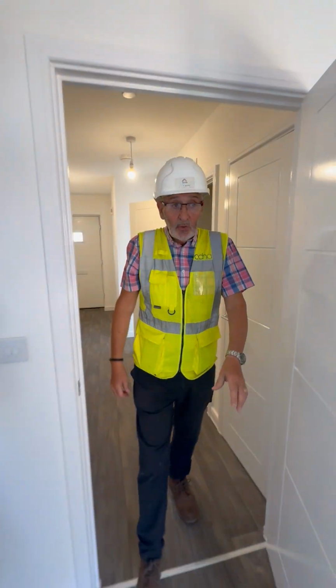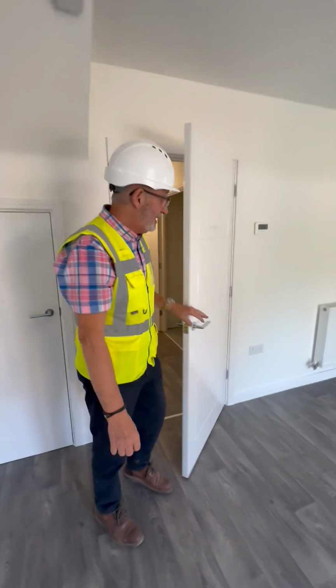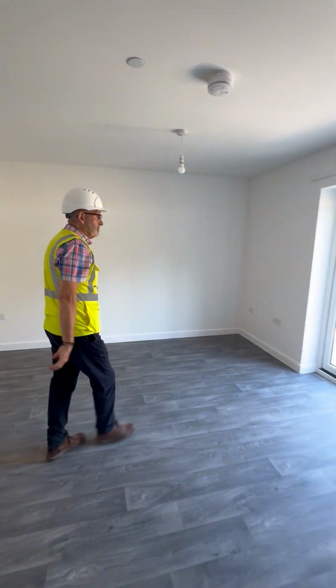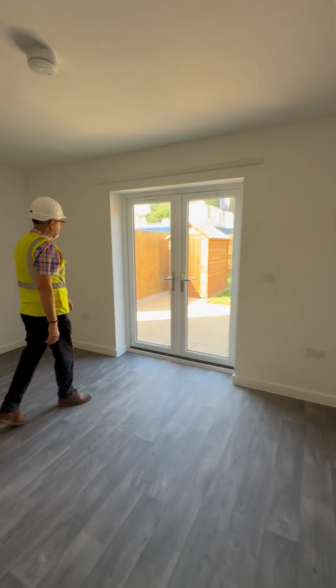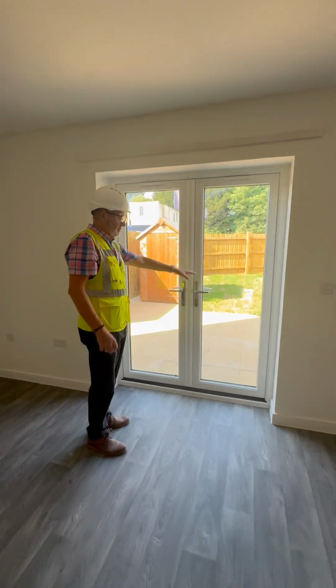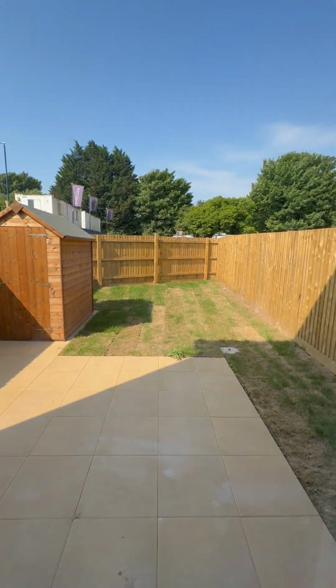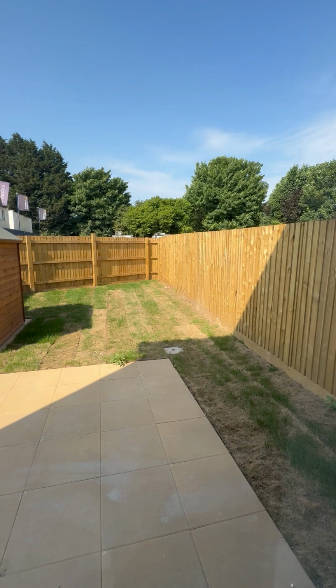On this one now we're going to go into the lounge area. This particular property has got a pair of French doors leading onto the garden. Garden's obviously turf, you've also got a decent sized patio down, secure fencing, and obviously there's a shed provided.